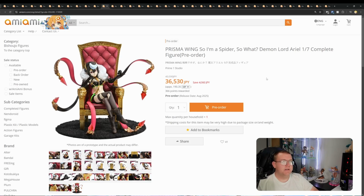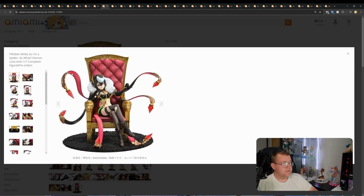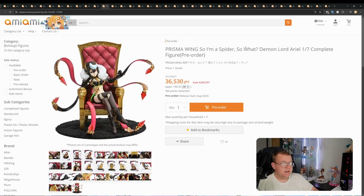Prisma Ring, Summer Spider So What, Demon Lord Ariel 1/7 by Prime One Studio for 36,530 yen. So the other Demon Lord Ariel figure that I covered last year was very nice in terms of a cape, having these bits of the diamonds on the end. Looked really nice in that one, but they weren't very dynamic. They were just sort of behind her. This obviously is a lot more dynamic. You still got the 6 different bits to represent, like I said, limbs, and the chair's a very nice touch. And this is by Prime One Studio, so it's going to be top tier in terms of painting quality, basically premium, like E-Stream.